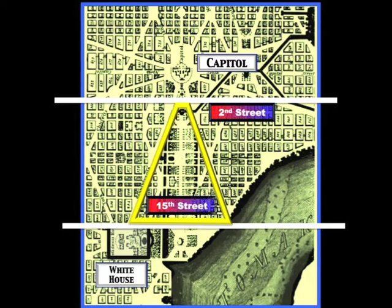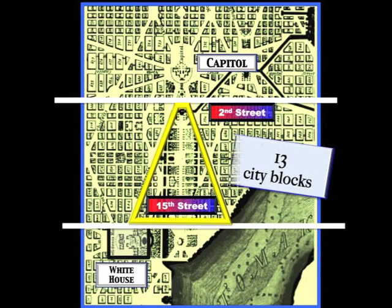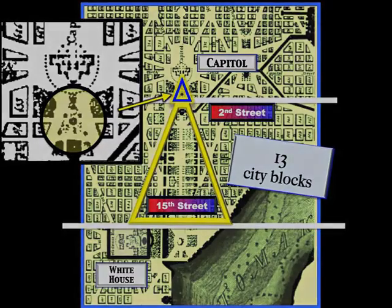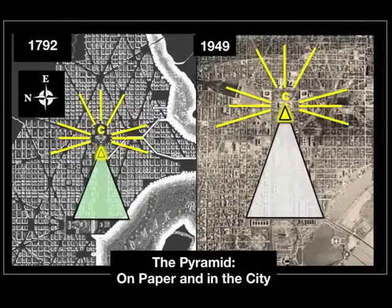If we look closely at the pyramidion, or the triangle with the eye in it, there seems to be a hint of it at the top of the triangle as the pyramid enters the Capitol grounds. The apex of the eye triangle is the origin of Pennsylvania and Maryland Avenues West. In the 1792 plan, the apex of the eye triangle reaches the western steps of the Capitol. When built, the apex was tied to the Capitol Rotunda.